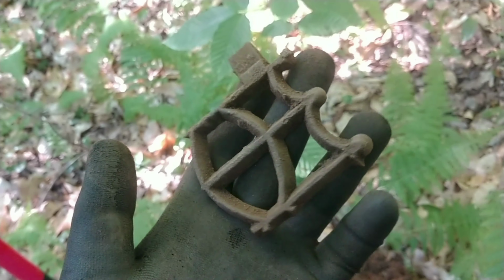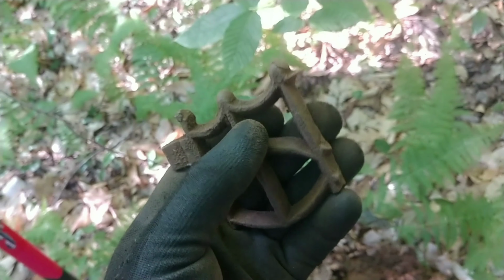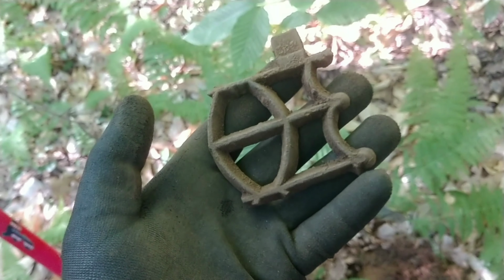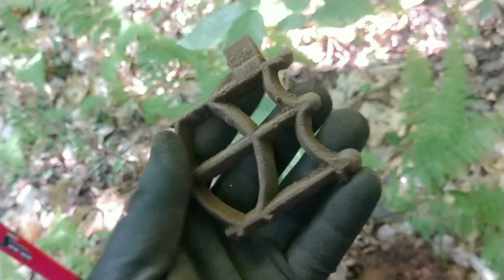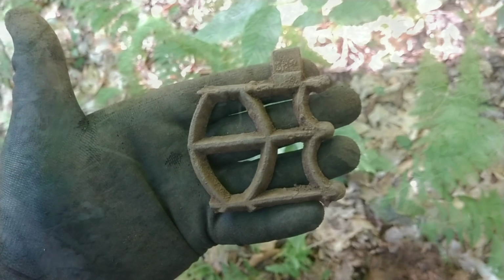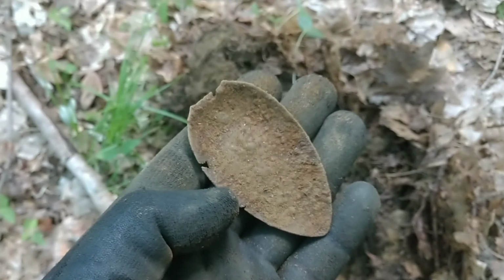I don't know. So it's always neat to find this kind of stuff just kicking around, and gives us a little insight, kind of takes us back to what this place used to be like. And I'll never frown for digging anything like this. Man, we're really working for the relics today.